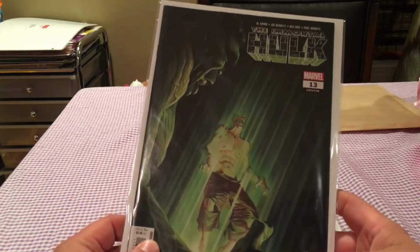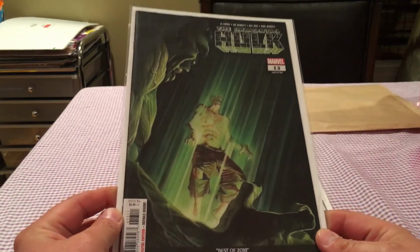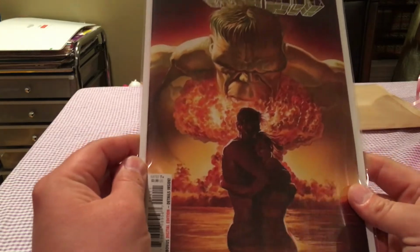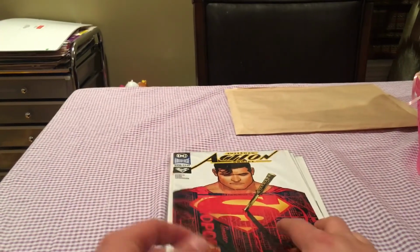They still had some Immortal Hulk #13. I mean, this Alex Ross art is just beautiful. So for cover price, I'm picking that up. And they had a copy of #14 too. So for cover price, I am definitely cover price minus 20%.